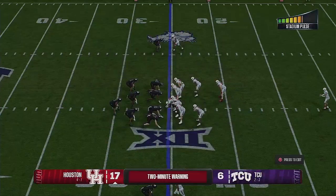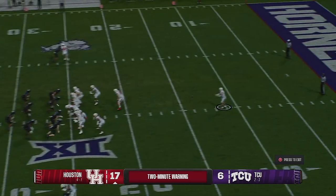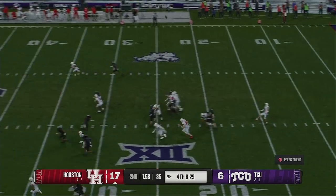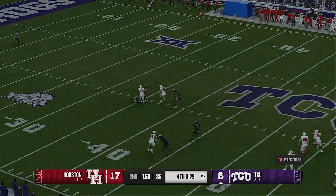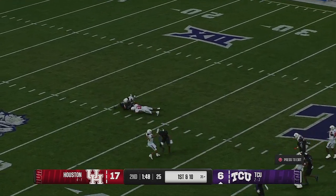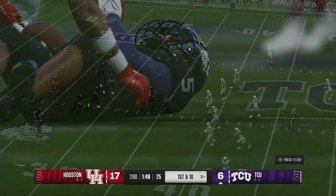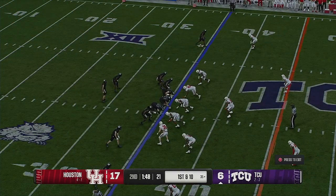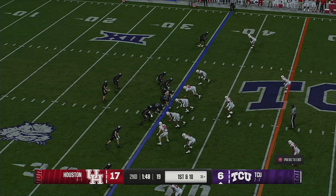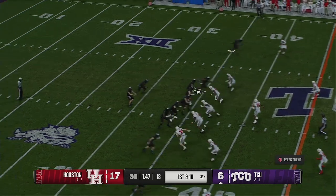As we reach the two-minute warning, they'll need to try to get a stop to keep this thing from getting out of hand. Forced to just throw it away on third down, and now they face fourth. Slips through the line, and the returner will be knocked down. TCU will send its offense back onto the field. Not a lot of time left here in the half. Let's see if they can cut into this lead.